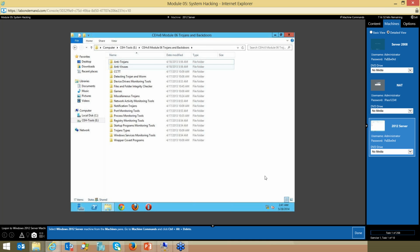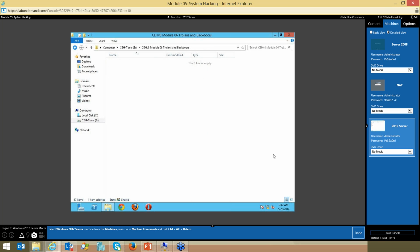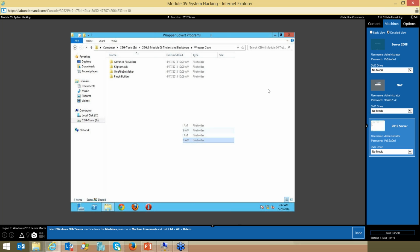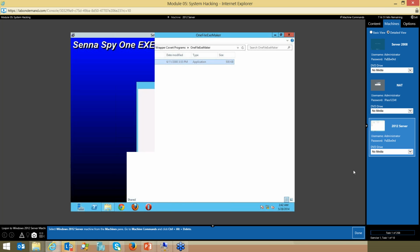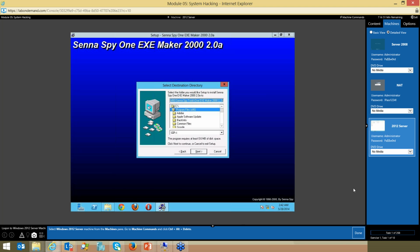I'm going to my Reconnaissance web programs. Not here, sorry. Yeah, it's there. Reconnaissance web programs. One FileMaker.exe. I'm double clicking on it. I'm going to install CNSPy OneFileMaker.exe. Please do not download this file from the internet from unknown sources. Why? You're going to see it very shortly.